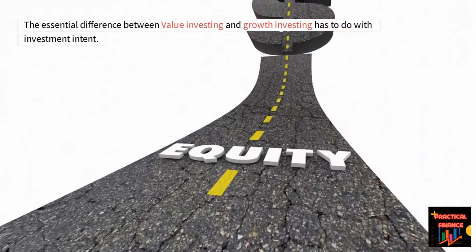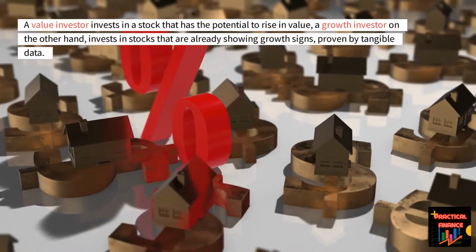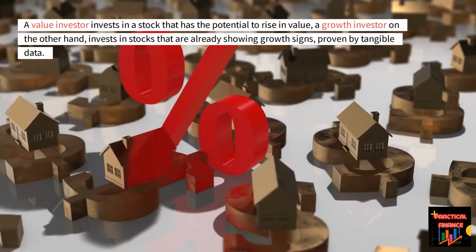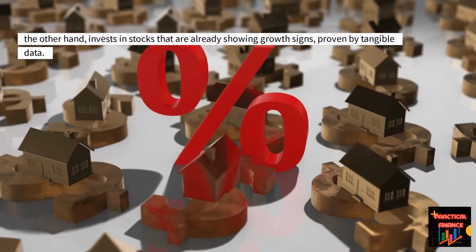The essential difference between value investing and growth investing has to do with the investment intent. A value investor invests in a stock that has the potential to rise in value. A growth investor, on the other hand, invests in stocks that are already showing growth signs, proven by tangible data.